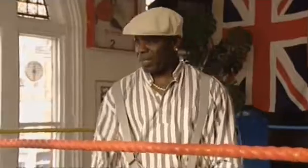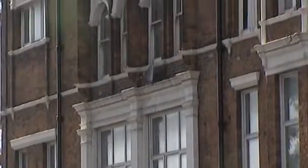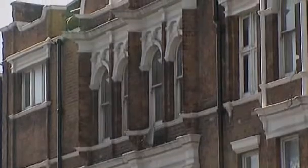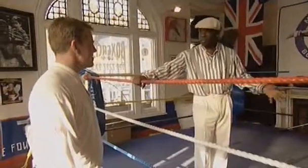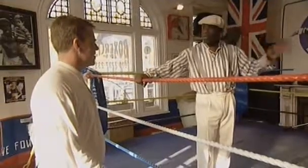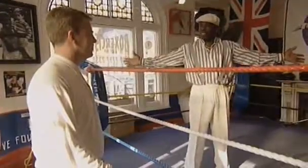When the Thomas à Becket went, it was unbelievable. I mean, there it was, this famous pub with this famous boxing gym at the top. Muhammad Ali trained there, Sugar Ray Robinson, all the great fighters, Henry Cooper, you name them. Frank Bruno, everyone trained there. And all of a sudden, it's gone.